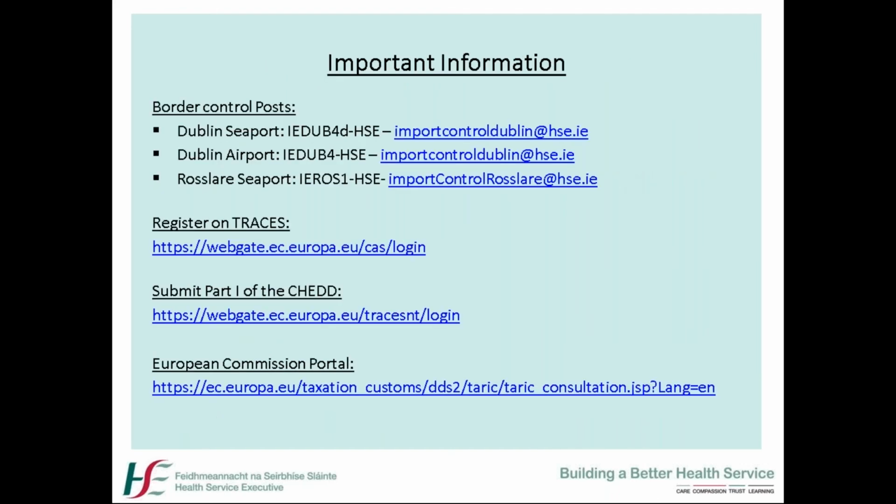So this slide gives some useful information. It gives all the HSE's border control posts. For anyone that hasn't registered on Traces yet, you can email any of the above email addresses, and we can send an aid memo to help with the registering on Traces.